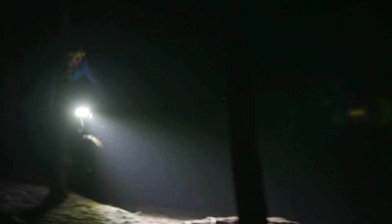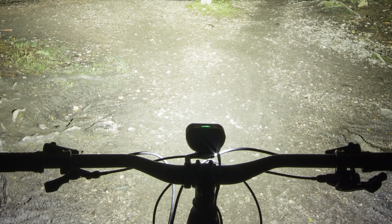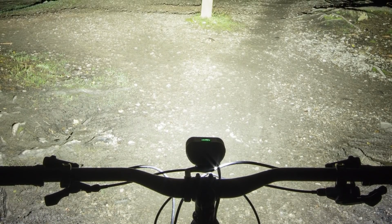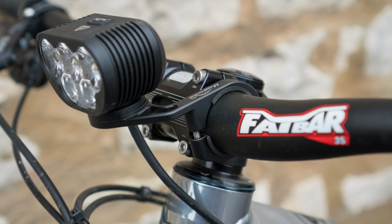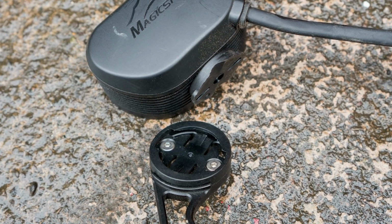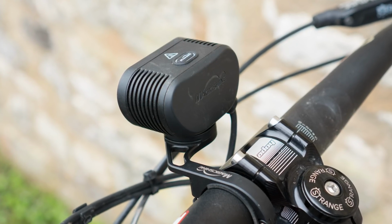On top of the fantastic optics of the beam, the light has a real yellowy hue to it, which really helps reduce the harshness sometimes created by blue or white lights. The light is supplied with a single bar mount that can be used on 35 and 31.8mm handlebars using a shim. The head unit mounts to the clamp using a Garmin-style twist and lock mounting. The mount is off-center, which means that you can mount the head unit directly over the stem in the center of your bars. This is great for saving space on your handlebars for other things like GPSs.